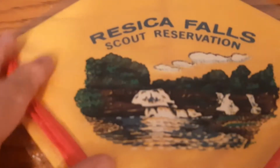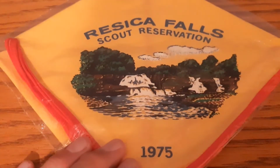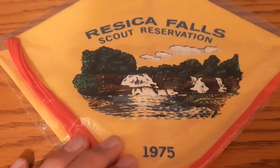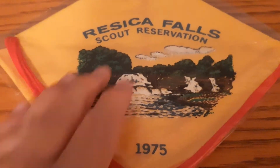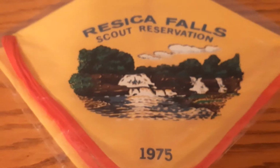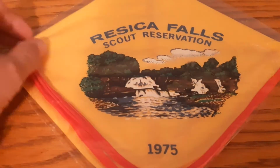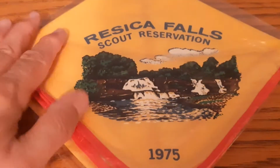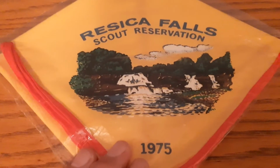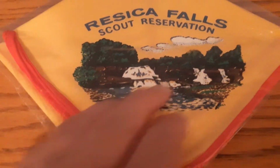Now this is a Boy Scout camp in Pennsylvania that Troop 170 went to now and then. I think we did go there 2 years for summer camp. This is called the Rosica Falls Scout Reservation in the Poconos. This is 1975. I think it was a 1970s thing where scout camps would make a new neckerchief every year, but then it got too costly. So they did away with that.